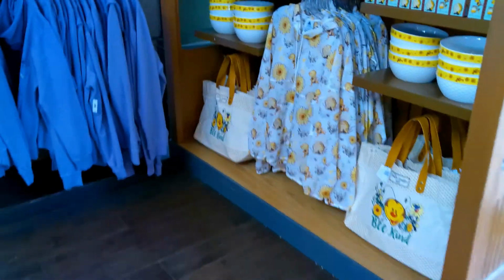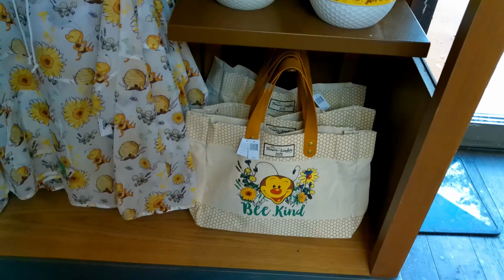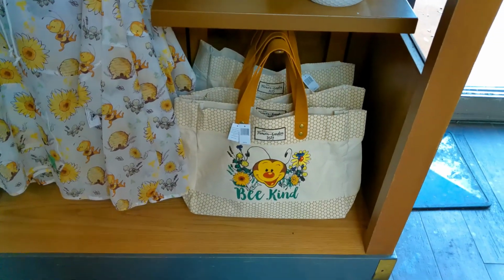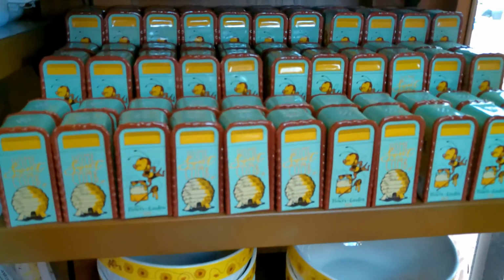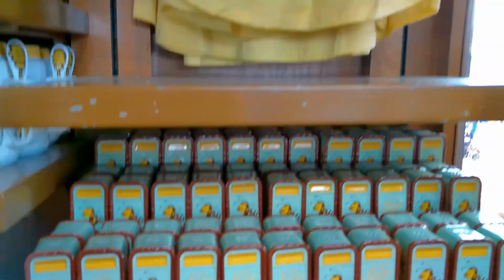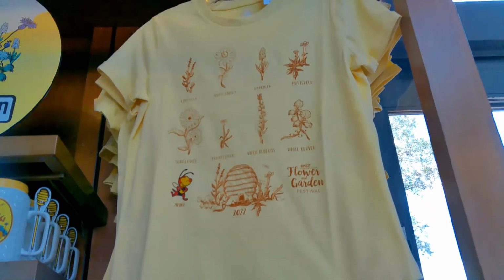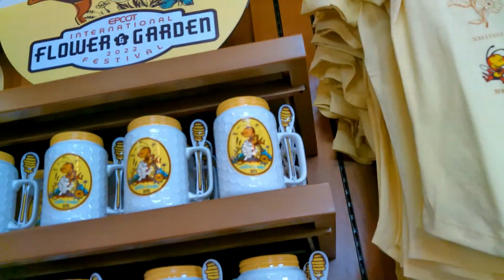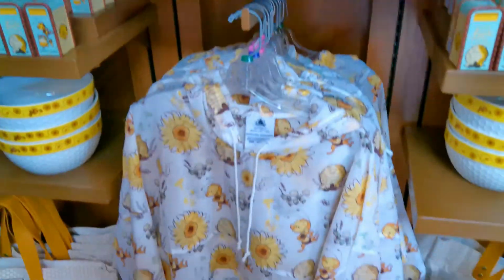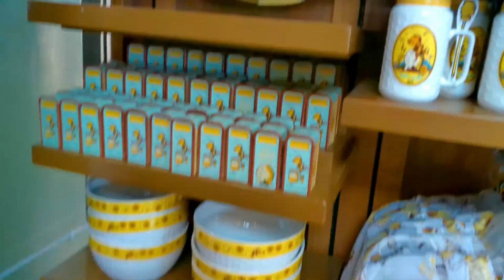And then this is kind of where the Spike the Bee merch is located. There is some more Orange Bird, but there's a bunch of people over there. So they have a Be Kind bag, they have a cute little bowl, and another set of salt and pepper shakers. They have this really cute bee shirt that tells you about different plants that help the bees. They have this cute little mug. They have a rain poncho, which I am a huge fan of Spike the Bee, if you didn't know.